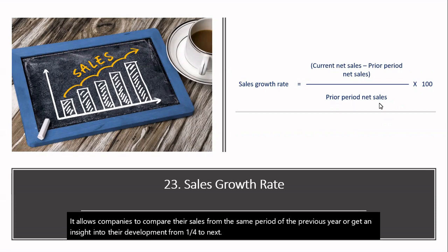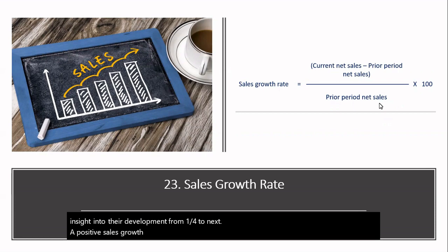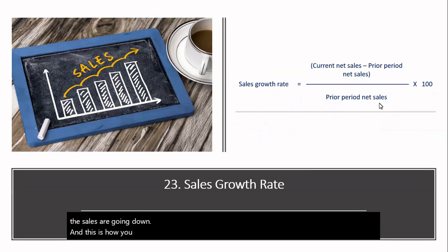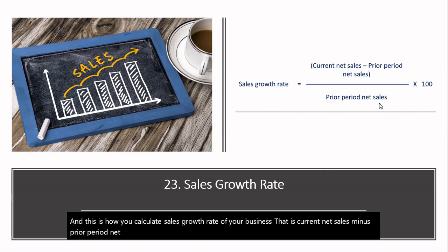A positive sales growth rate proves growth in sales. On the other hand, if the value is negative, the sales are going down. And this is how you calculate the sales growth rate of your business. That is current net sales minus prior period net sales, divided by prior period net sales, multiplied by 100.